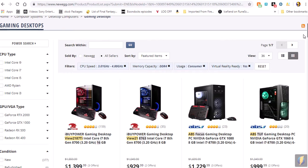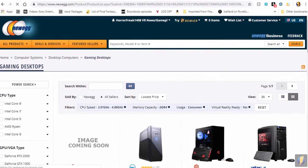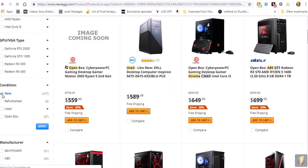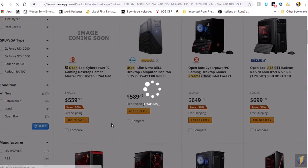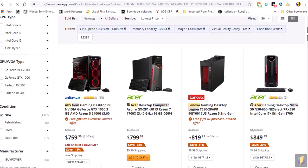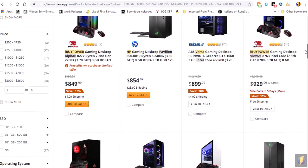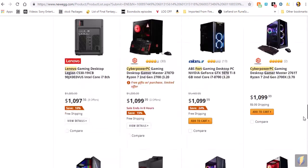So let's see what we have here, shall we? 7 pages at 36 per page. That means there are at least 217 different options here. Now let's sort low to high. And actually, let's cut this down to new, because you don't want to get used stuff and have it not work for you. Okay, so these are set up starting at $760. Again, as far as pre-made computers go that are VR ready, long story short, it is reasonable. More than reasonable, it's extremely affordable.